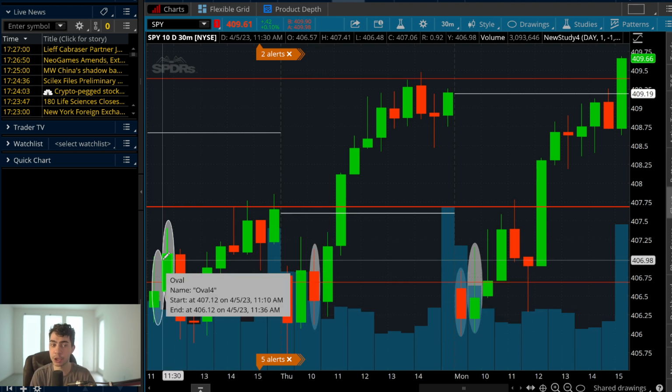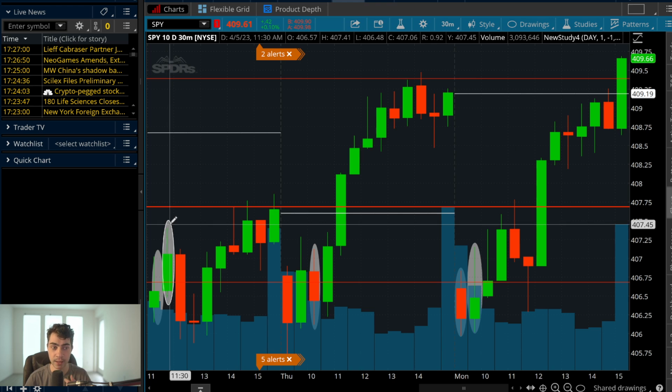So I pay attention to that. I pay attention to what the candlesticks say. Where does it potentially bottom? Does it bottom at the closing price of the previous 30-minute? Does it bottom at the low of the previous 30-minute? These are all confirmations I look for that the pattern is actually going to repeat itself.